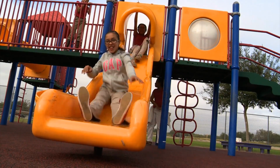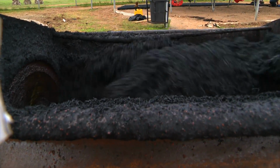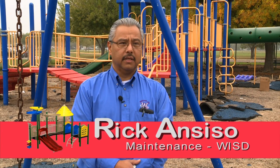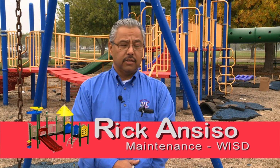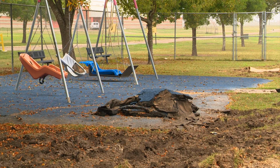Playgrounds at all 11 elementary schools are getting a new look. We're installing new surfacing on the playgrounds and replacing some of the equipment. As you can see, we started with the removal of the old padding and old playground equipment.